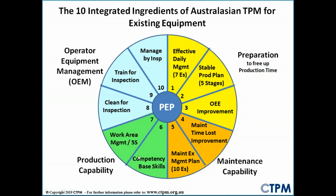Then we need to get our production people capable. So we need to make sure the operators are operating the equipment to the agreed standard and there's no variation between shifts. So that's where we need to get proper base skills established. And then we need to get the discipline within the production to sort out their work area and improve their productivity before we let them loose on the equipment. If we hang brooms in the wrong spot, it doesn't really matter. But if we stuff up a sensor on a machine doing a clean for inspection, it can have dire consequences. So we've got to get the discipline right through our work area management before we go near the equipment.